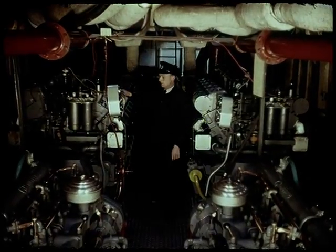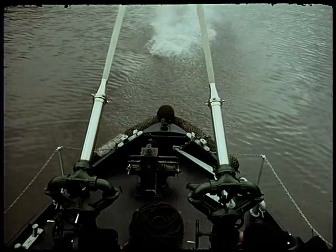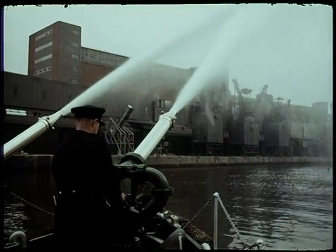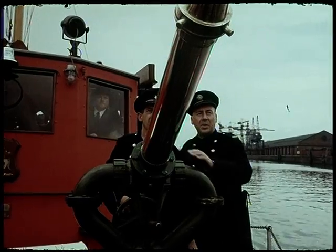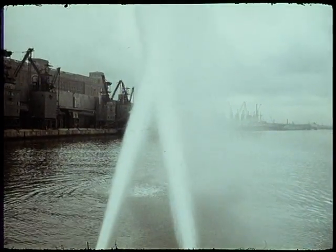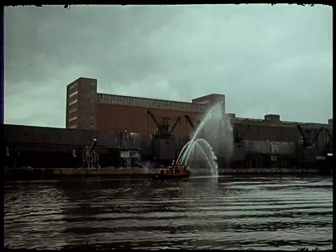Her engines can pump 7,500 gallons of water a minute for a distance of a quarter of a mile through 52 jets at once. And there's not much chance of the water supply running out. As well as fires on ships, dockside fires are fought from the float, supporting shore-based fire engines.